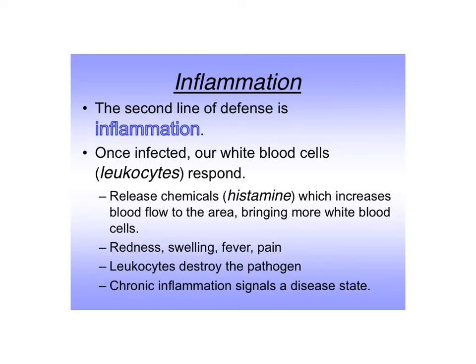So if you've ever had some kind of an infection in your hand or on your leg or something, you know that there is often redness, swelling, fever. It gets warm in the area, and also pain. That's a sign that something's infecting you. Leukocytes, these white blood cells, also come and just destroy the pathogen. There are special cells that come in, and if you have chronic inflammation, it goes on for a long period of time, that's a signal that there might be some kind of a disease. So there are some diseases that are caused by having too much inflammation, and it can be a bad thing.